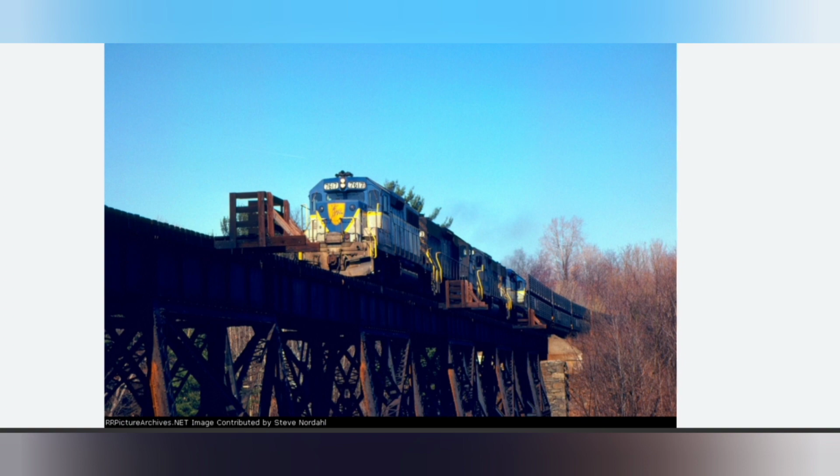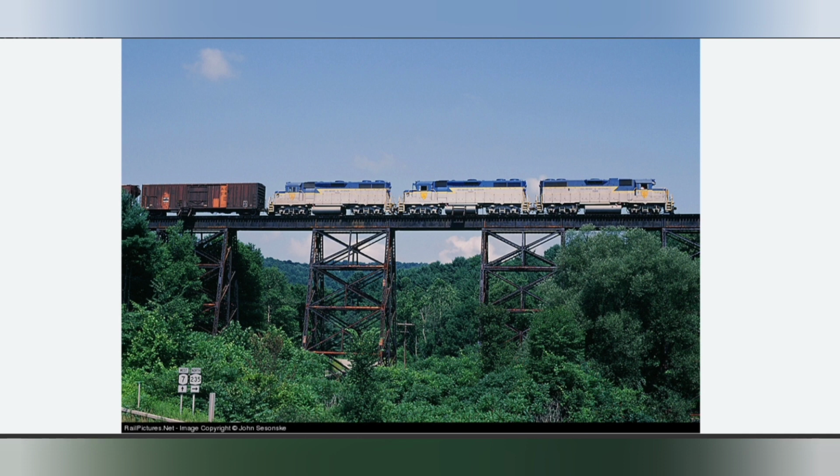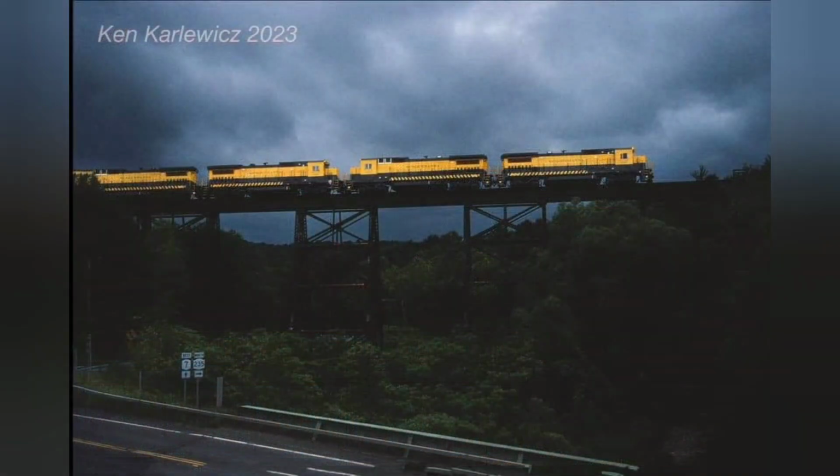Jeep locomotives, D&H Challengers, Alco P8s, Baldwin Sharks, and even a big boy. See those photographers there? Take a note of where they're standing, and take a note of that bridge.